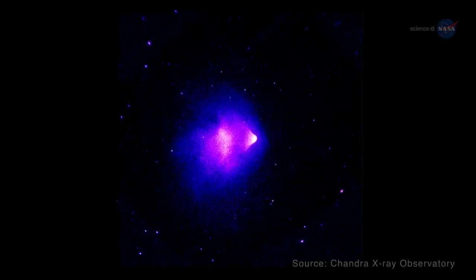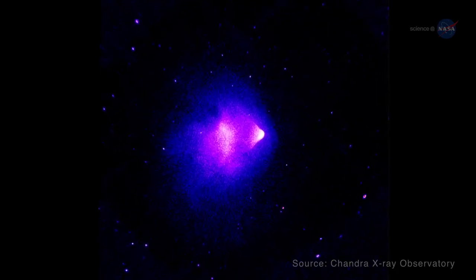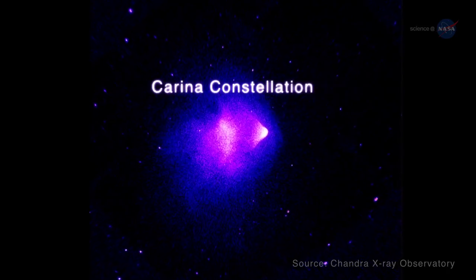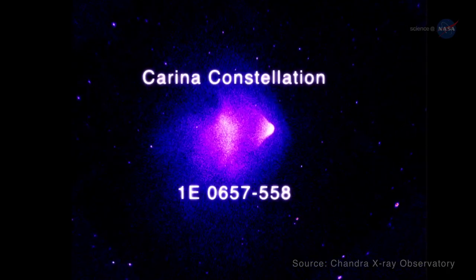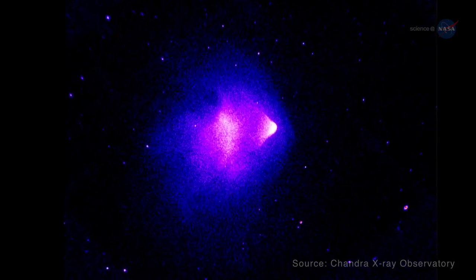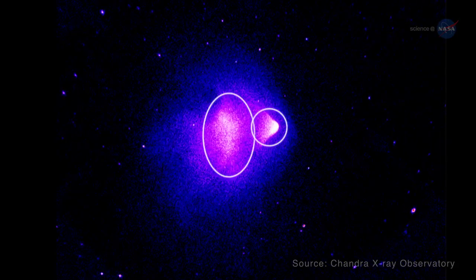An example of a bow shock on an even grander scale is seen in this cluster of galaxies located in the Carina constellation, called 1E 0657-558. This X-ray image from the Chandra Observatory captures the moment of a gigantic collision of two smaller clusters, the two white regions in the image.